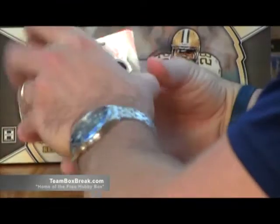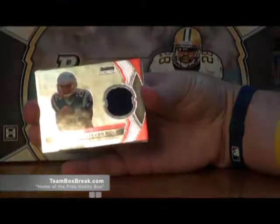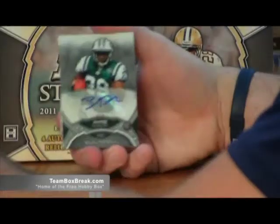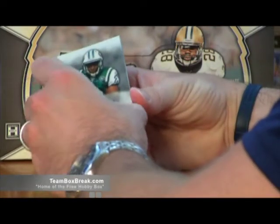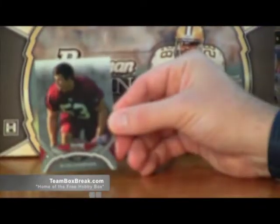Download. What's that? Just download. Stevan Ridley for the Patriots. Justin F. with that hit. You got a Jets hit. Bilal Powell. First time calling the Jets. Jen M. with that hit. Hakeem Nicks out of 299. Ryan Kerrigan for the Cardinals.